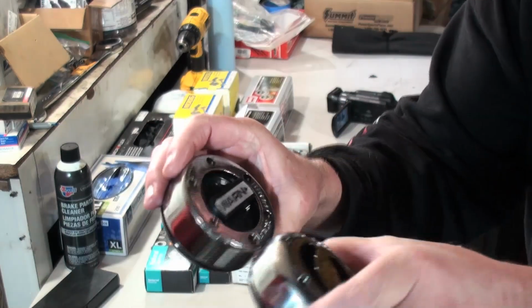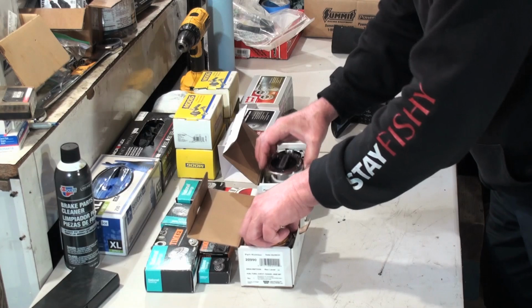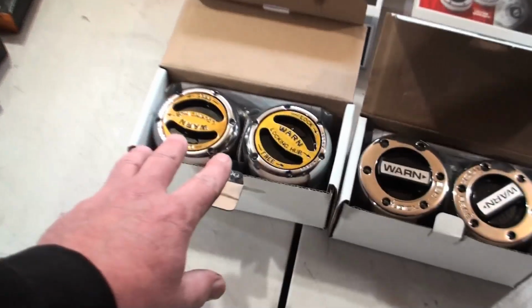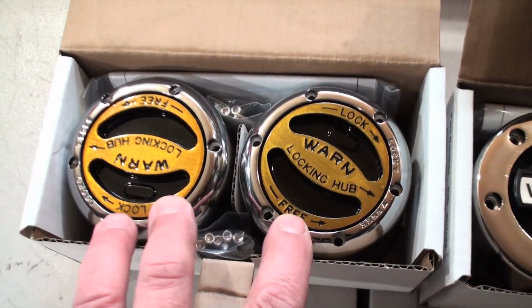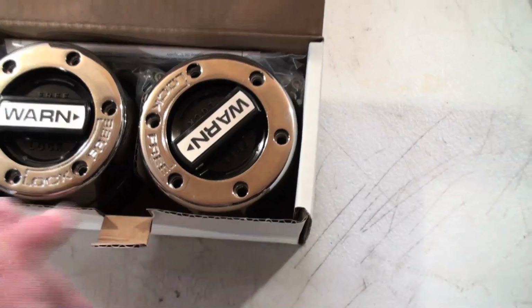So they're very similar. I really like the look of this one better though, and I think it's probably slightly better, but I'm sure they're both good. So I'm gonna go ahead and run these ones, and I'm gonna send the other ones back. These are the ones I'm going to use. They cost a little bit more. I think they were only like $30 or $40 more than these ones, but I don't know.